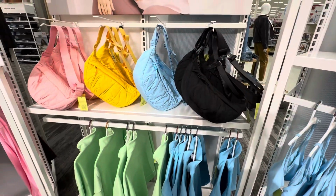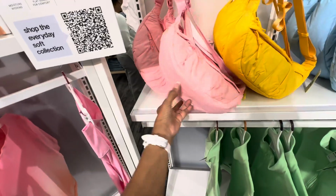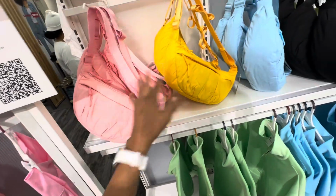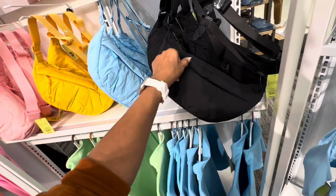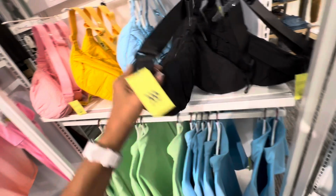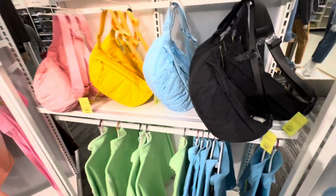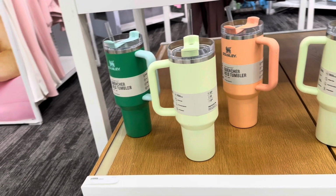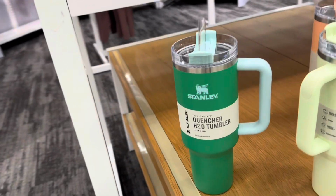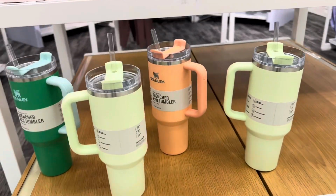They have some beautiful belt bags right here. The pink is pretty. They have it in yellow, blue, and black. They have a zipper pocket in the front, zip up top. That's the back. And these are $20. So look, they have the Stanley cup in front. These are $45. Which one do you like?